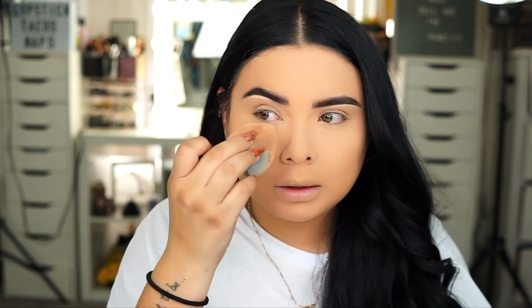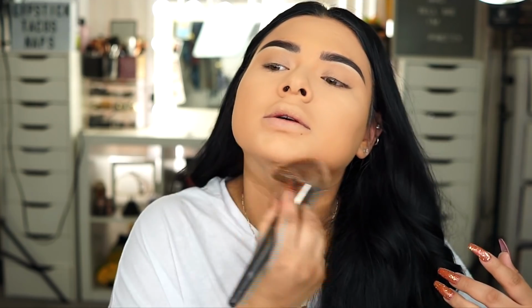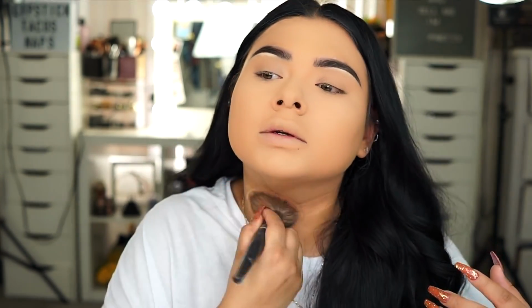So I really like that, and the sponge is helping a lot with that. So yeah, I'm just making sure things are really nice and set. Then I'm gonna go with my Morphe brush and blend anything that I feel like needs to be blended out, just so I don't have any extra powder on my face. So I'm just going back with the brush and blending everything.